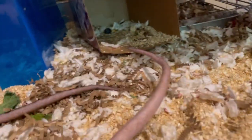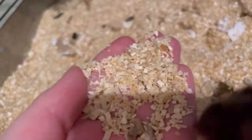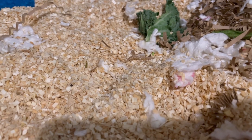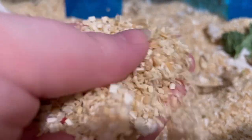And then lastly, the substrate. I am currently using Sienna chips, which is a dust-free option. Again, I used to have them on Aspen, but I've been having issues with Aspen, so I've switched to Santa Chips, which I'm just going to be using for the time being. I don't know for how long, but for right now, this seems to be the best I can do for my babies.